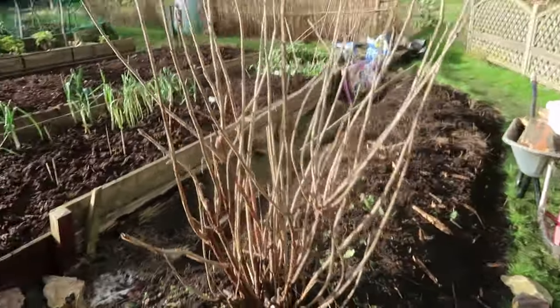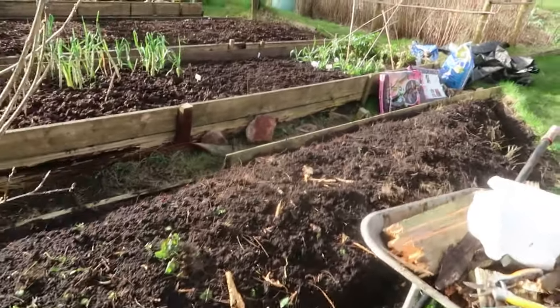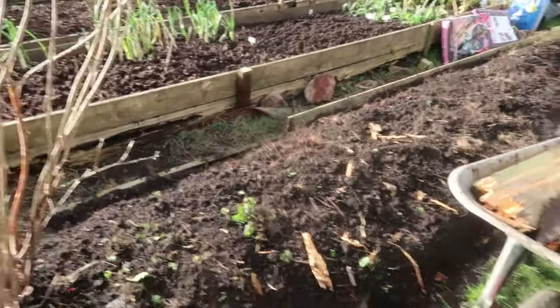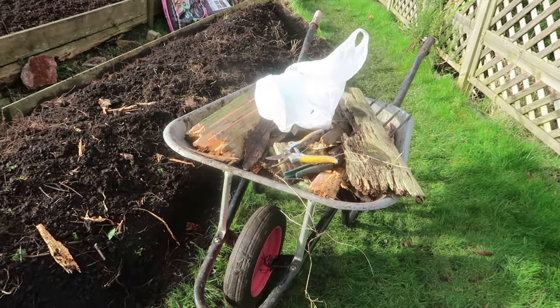Right, I'm going to go home, have myself a sandwich, and then I'll come back later and do a bit more. All this firewood will be good for kindling. Well, that's that bed sorted.